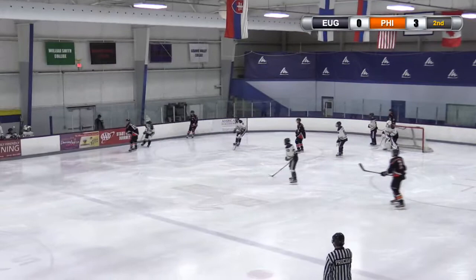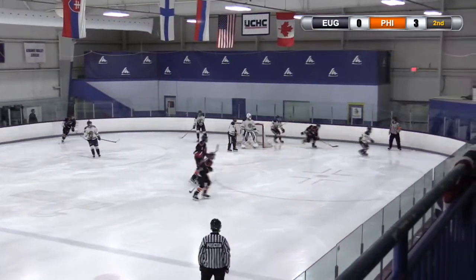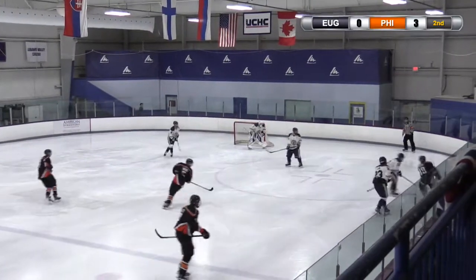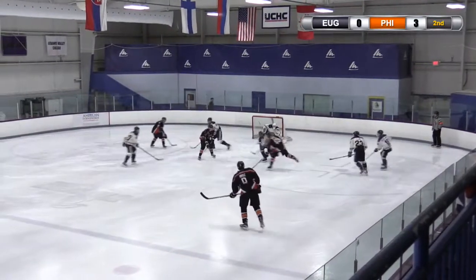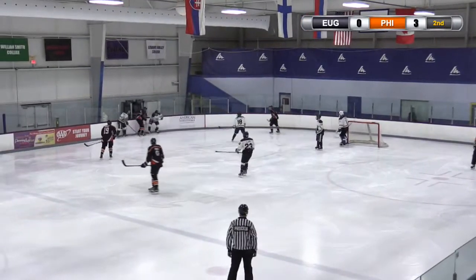And now over onto the far circle. Trying to dump it down for number 4. It squeaks just past him. 28 advances it into the corner. And it's Clark who tries to scoop it up, but Scott is right there to hold it in on the near wall. Scott skips past a couple. He'll shoot. Shoulder save made by Roysum as it kicks into the corner.